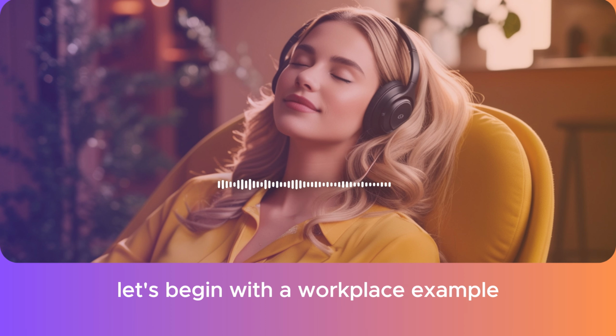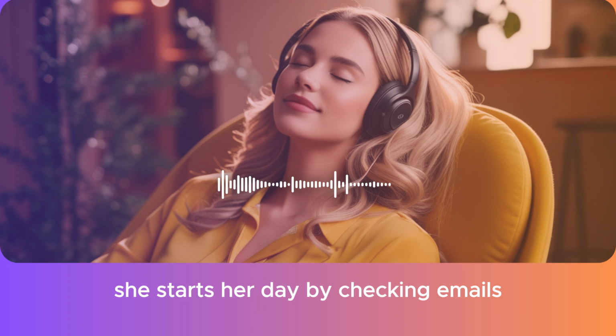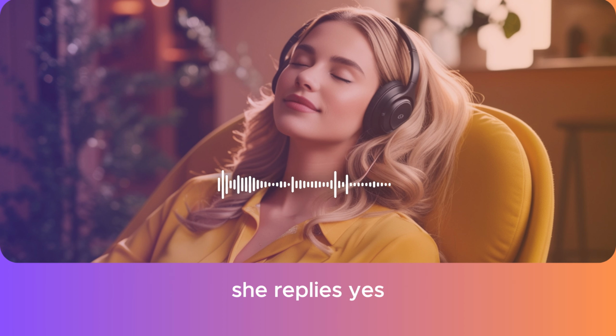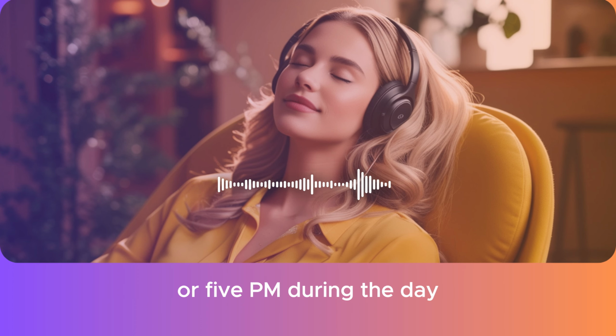Let's begin with a workplace example. Sarah works in an office. She starts her day by checking emails. One email says, "Please prepare the report for the meeting tomorrow." She replies, "Yes, I will finish the report and send it before 5 p.m."